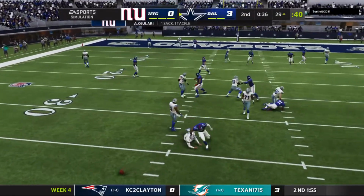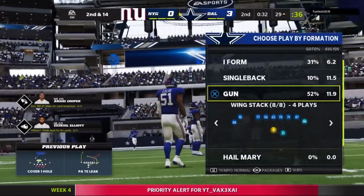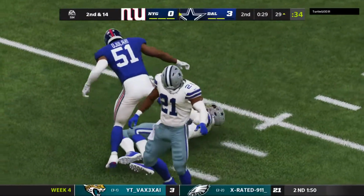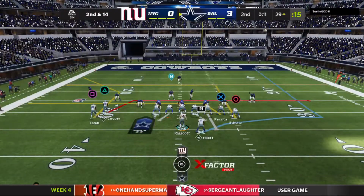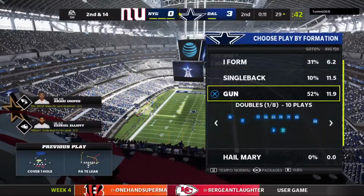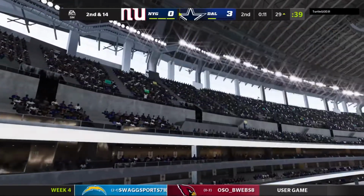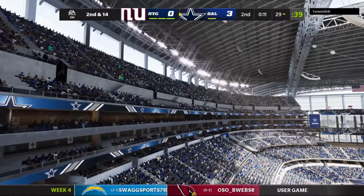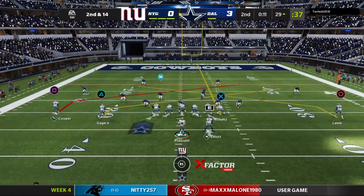Blitz coming, and down he goes. Azeez Ojulari coming in hard that time on the blitz, and he gets him down. It's a loss of 4. So still 14 yards to go, 2nd down. And there'll be a break in the action here because Prescott is going to use a timeout as they stop it with 11 seconds remaining in this first half. So after the sack, here's 2nd and 14.